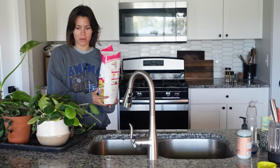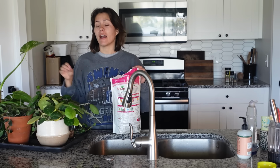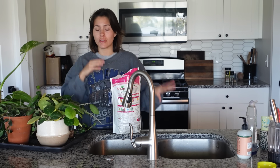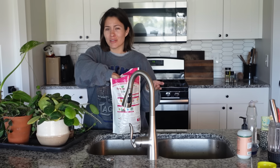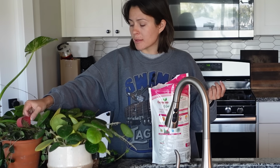Gonna add some Osmocote to each of them. I do use Osmocote a lot lately. I also still use Liquider. Osmocote and Liquider are the two plant food nutrition systems that I do like to use for my plants. My plants do really well on Liquider, and I love supporting a small business.